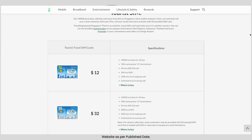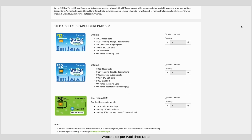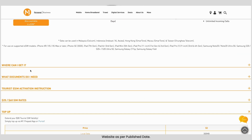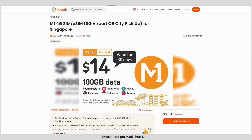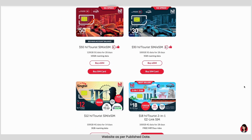And here's the StarHub website. You will select the Where to Buy text, and select the Pre-order online text, for you to order online from its website. Whereas for M1, it seems that they don't provide online purchase, unless you go to a third-party website, like Klook. Overall, I feel Singtel gives tourists much wider options and a user-friendly website experience. And their $18 Hi! Tourist 2-in-1 EasyLink SIM card is probably the best buy for any first-time tourist in Singapore.